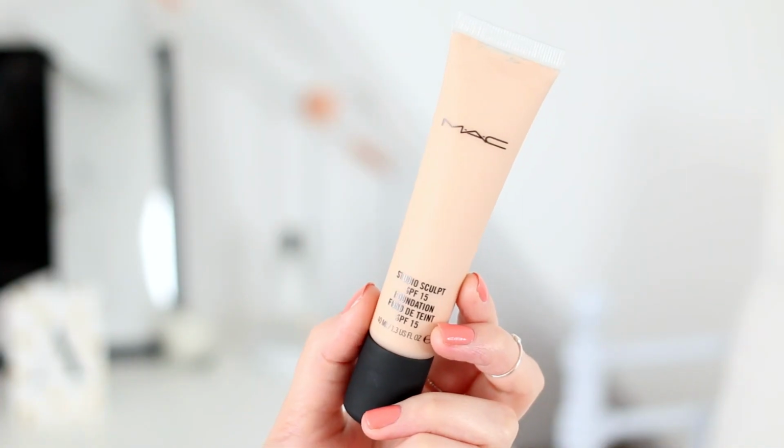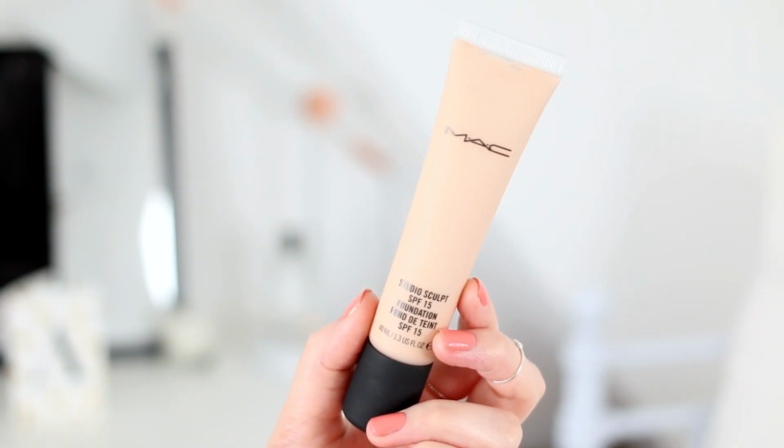I've never really been much of a MAC foundation girl. I've never actually owned a MAC foundation apart from Face and Body, which I count more as a tinted moisturiser kind of thing. They've just never really appealed to me, and the colour choices are always super confusing. So I ended up getting the Studio Sculpt foundation, and I went for the shade NC15 in the end, which is a really good match for me, if not maybe slightly too light.